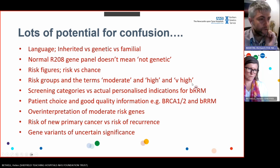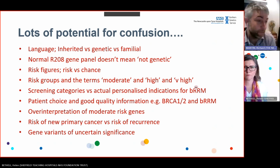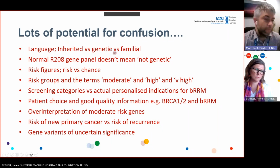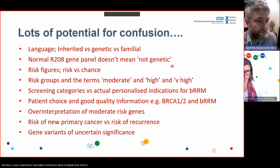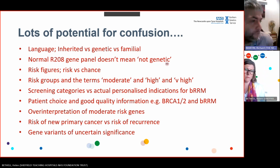I haven't time to talk too much about it, but I wanted to highlight some of the experiences that I've had and how there is so much potential for confusion here amongst healthcare professionals and patients in the language we use and what different people mean by that language. The fact that patients understandably often understand that a normal gene panel test doesn't mean it's not genetic. If that lady has had very early onset breast cancer and a strong family history, undoubtedly there will be inherited genetic factors contributing. It just means we haven't found them.